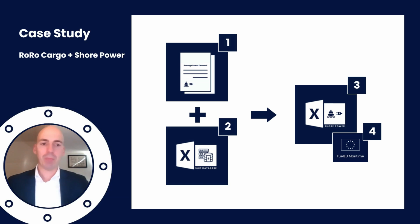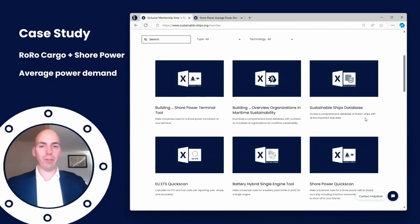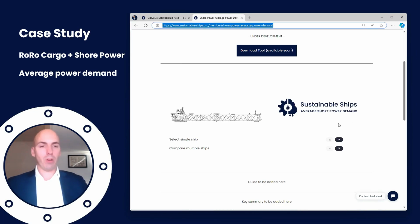But, well, you know what? Let me just show you first the average shore power demand, and then go to the end of the video in order to really narrow down the numbers. Here we have the membership page where we're going to take all the tools from. So we have the database, we have the shore power quick scan, and under construction, the shore power average power demand tool. So here's the tool.